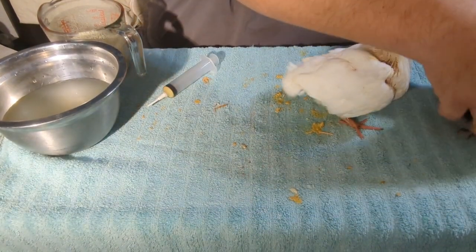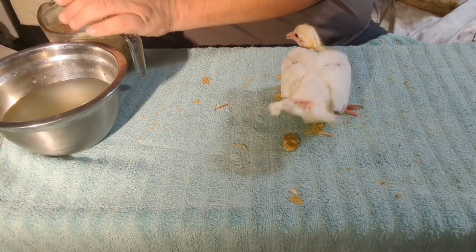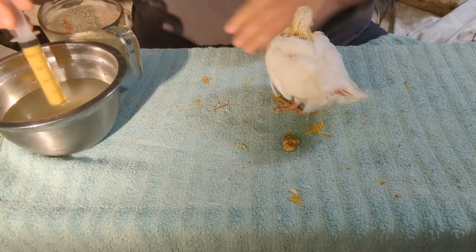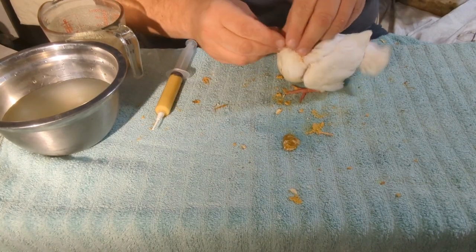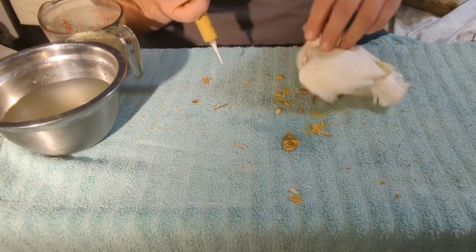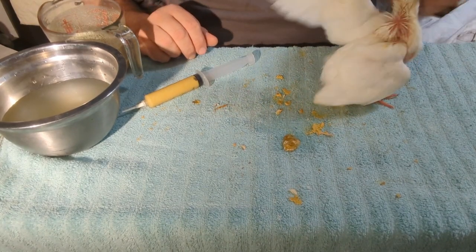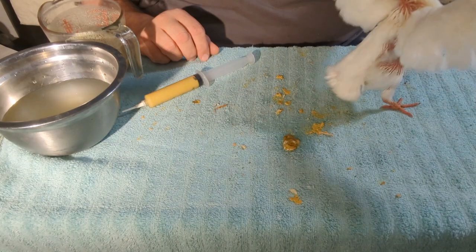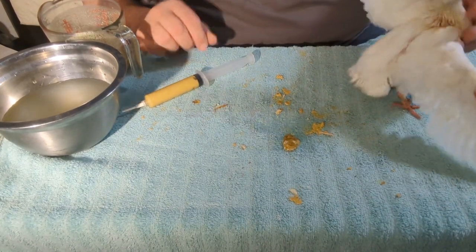Here, let's put you back in here. Oh, just like that. How about you, doll? Would you like some more food? You made a mess. Here. Look. You gotta learn to let me feed you. There's no food inside my fingers. It's in the syringe. Buster, outside, be quiet.